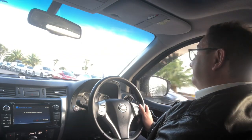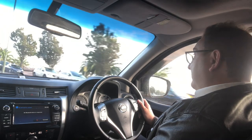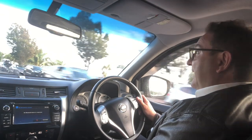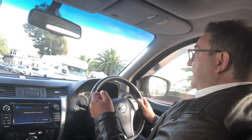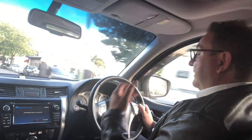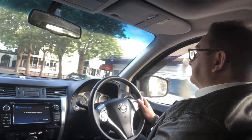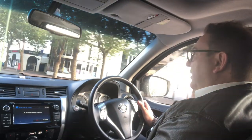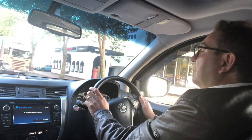Other than that, I'm very pleased with my choice. I still think at the time of purchasing I made the right choice between the various options available in the UK for a double cab pickup. Would I select the same vehicle again today if I was trading it in today? I would definitely be considering one of these.